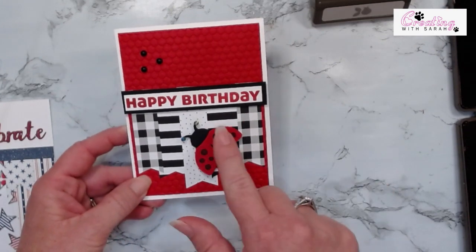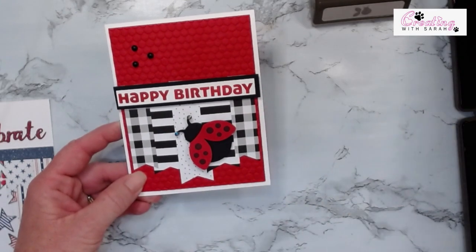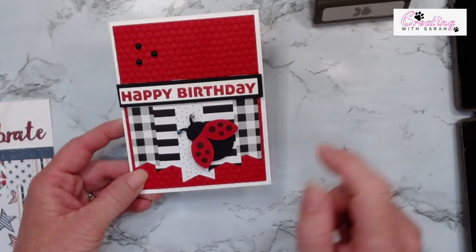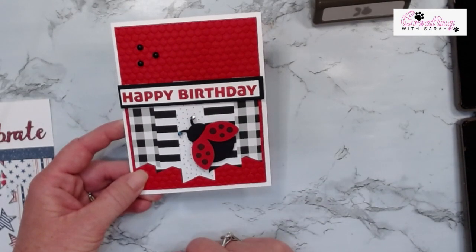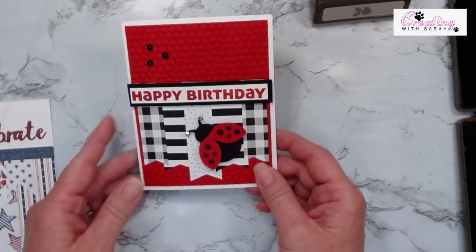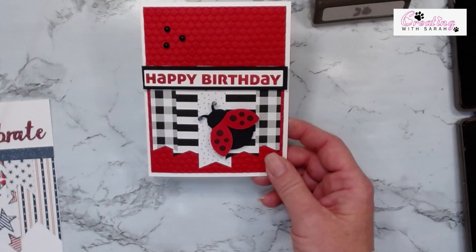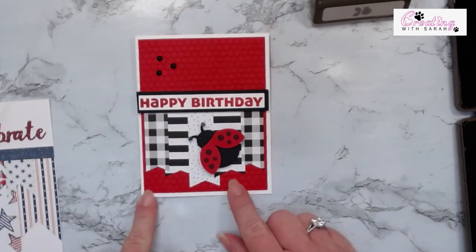So I won't lie, I did not stamp this ladybug right here. Vicki came over a couple days ago and she was working in the craft room and she left a couple of these ladybugs on my desk. So I was like, oh, we're going to use that for tonight's live. But I did pull mine out and I did make one, but this one I can't say I made because it was sitting there waiting for me. So this is what we're going to be making tonight.